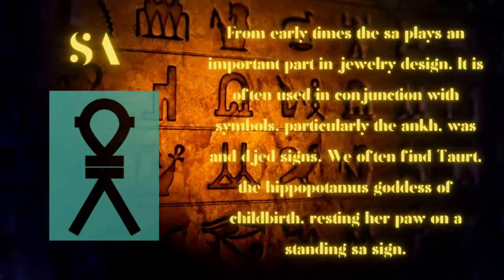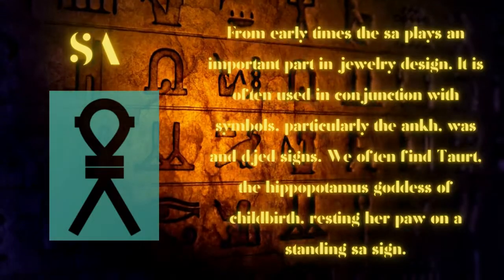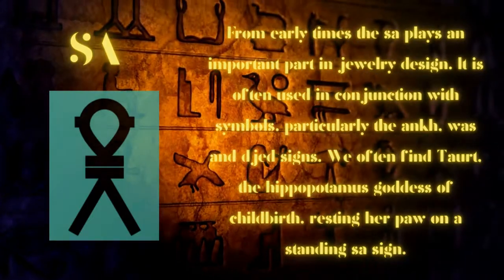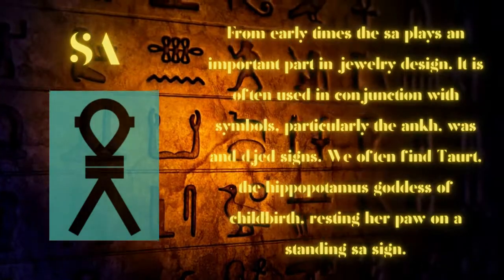From early times this plays an important part in jewelry design. It is often used in conjunction with other symbols, particularly the Ankh, Was and Djed signs. We often find Taweret, the hippopotamus goddess of childbirth, resting her paw on a standing sa sign.